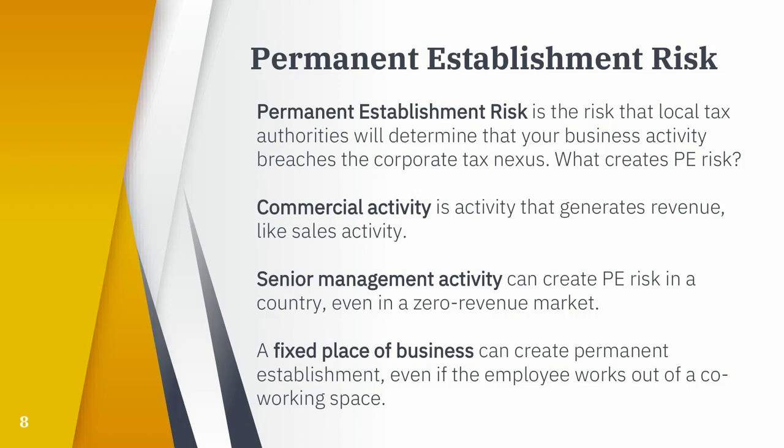The final one is if you have a fixed place of business, and that's a sort of a literal interpretation of permanent establishment. But even if you have an employee in a co-working space, or two employees working in a short-term rental office, that in itself creates permanent establishment. And if you have that arrangement, it's important to consider incorporating a legal entity, because a legal entity is what's going to enable you to manage your own permanent establishment risk and your own tax position.